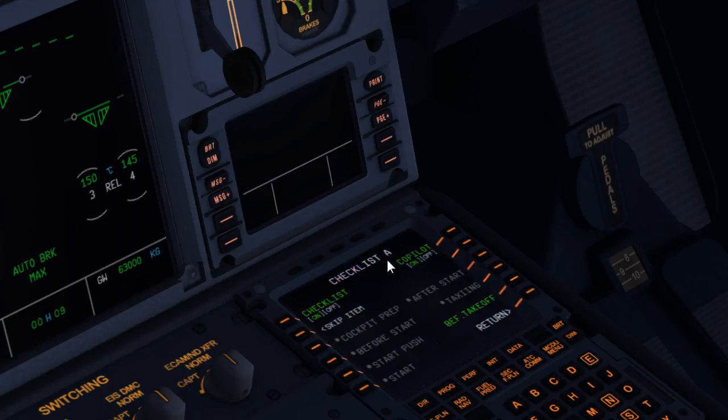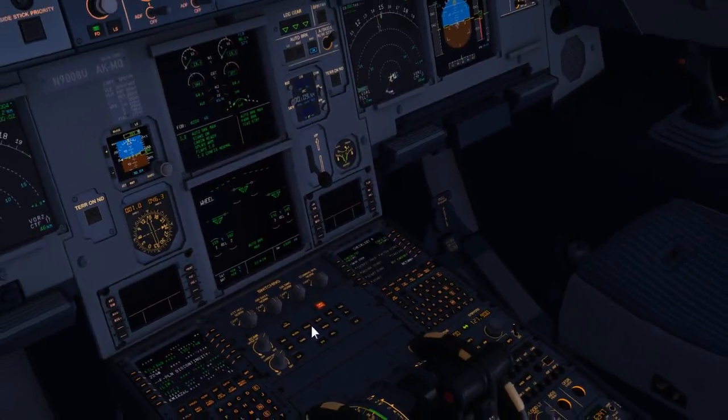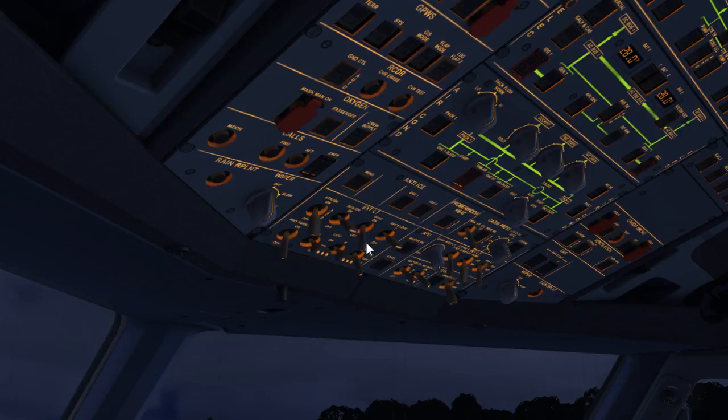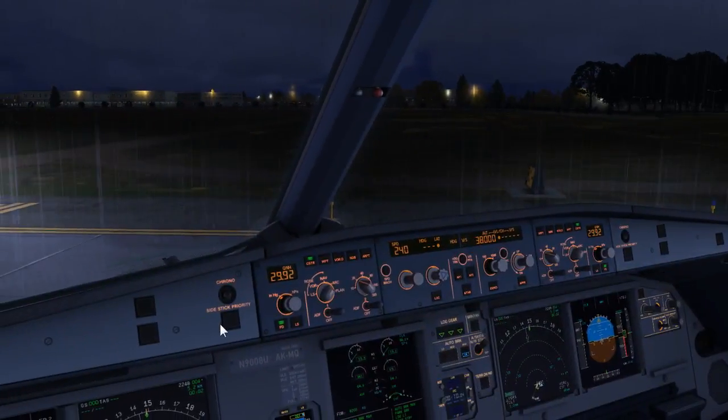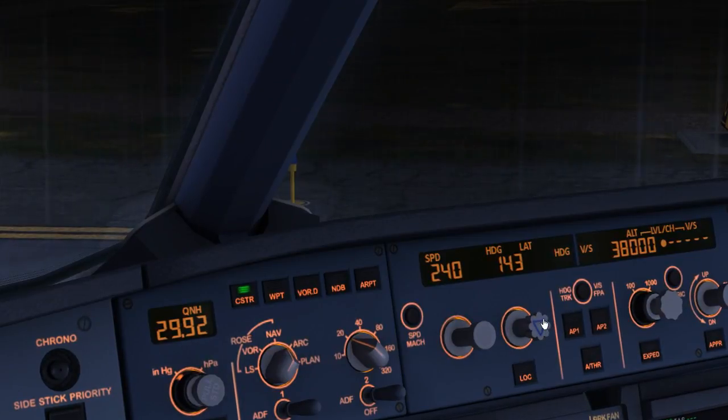Charlotte Tower, American 400, we're holding short 36 right, ready to go. American 400, Charlotte Tower, on departure fly heading 025, runway 36 right, cleared for takeoff. Roger, 025 on the heading, we're cleared for takeoff, 36 right, American 400.